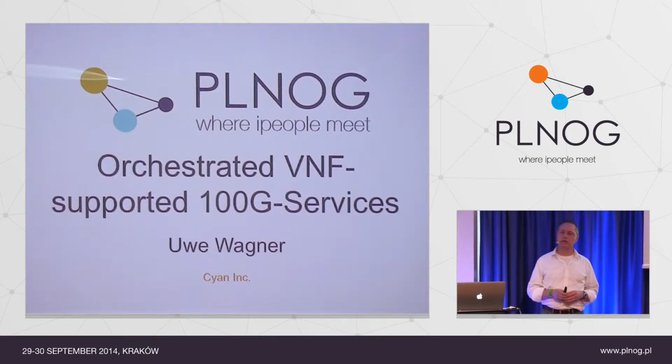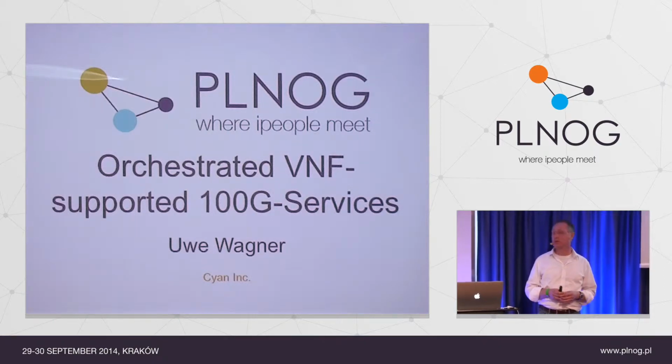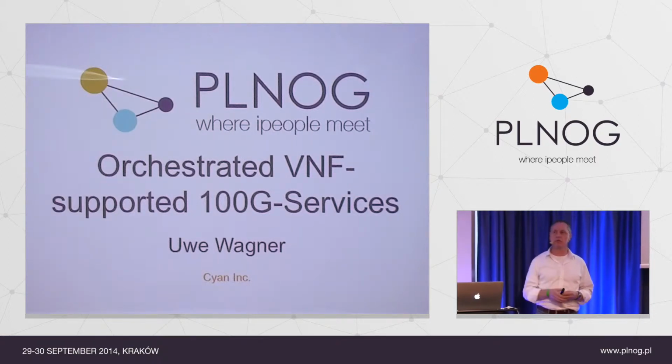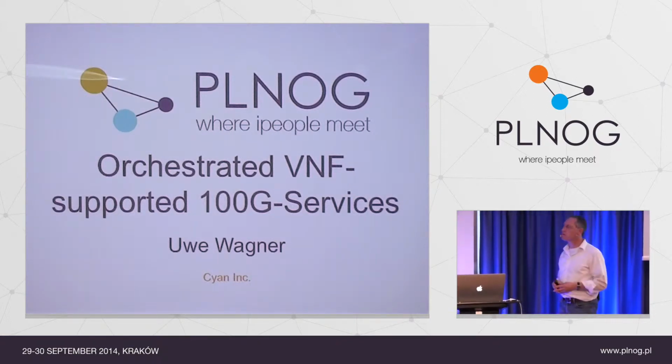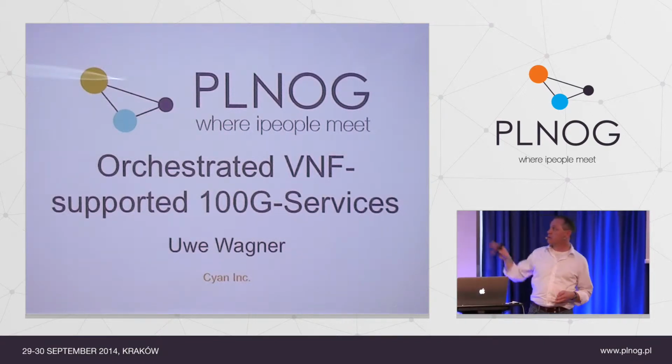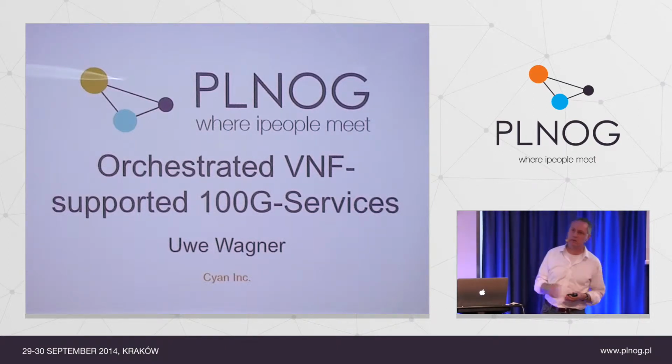One part is the hardware side, so we support the full 100G services, packet optical, means on the DWDM side up to the packet transfer Metro Ethernet, MEF 2.0 certified. I will not talk too much about the hardware in detail. Just be aware that we do optical transponding, MUX-ponding, as well as packet transponding, MUX-ponding. So you have the full 100G services available on our platform.